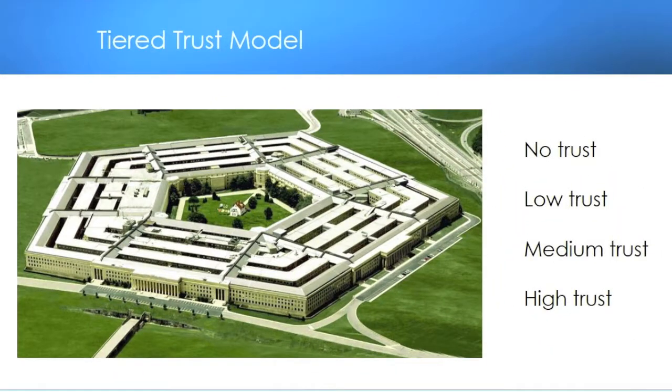I'd like to introduce a concept called the tiered trust model. Some of you will recognize this building, the Pentagon. And the Pentagon is quite interesting in that it's got 5 rings with a security checkpoint in between each. So if you think about your organization like this, you can start to think about users and their devices and their access and their apps in categories of trust. No trust to high trust. Let me give you 2 examples.